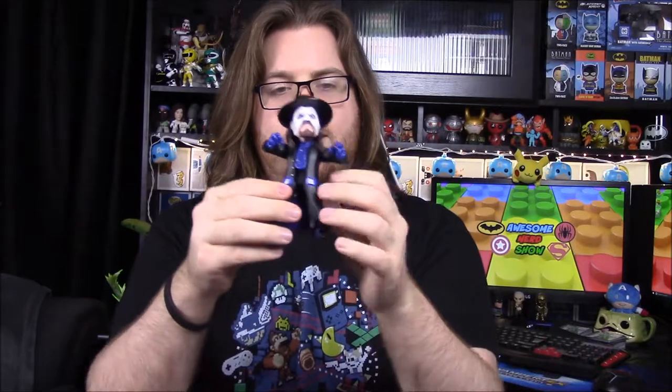Stone Cold was more like an actual action figure with knees that bent, elbows and stuff like that, so it was harder to get him to stand up. But with these, their arms move, but that's about it. So they stay standing up, and that makes them even better, so they don't have problems with that. So that is awesome. I love that Undertaker so much.